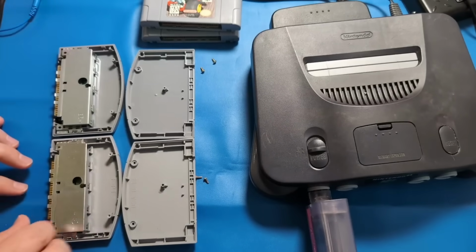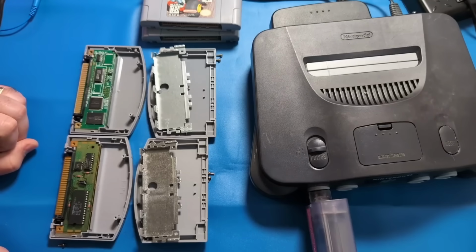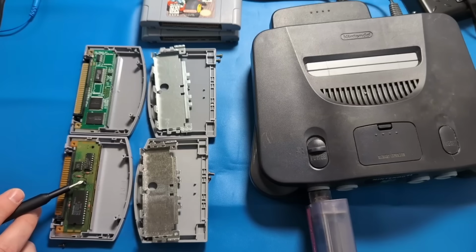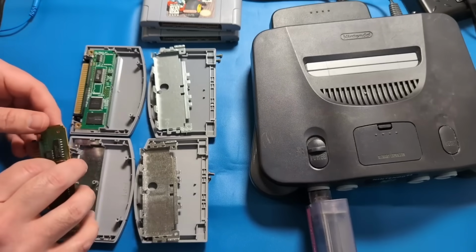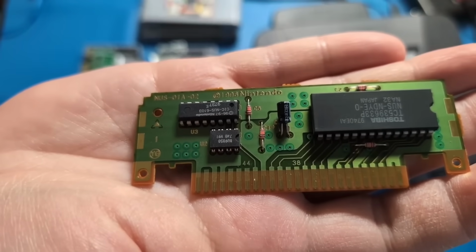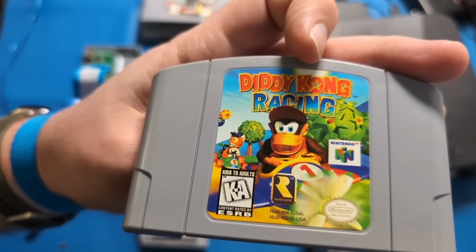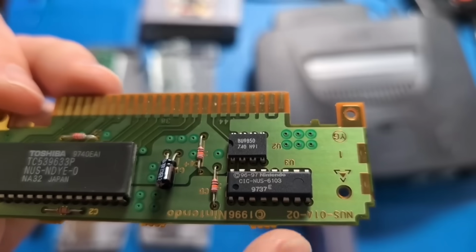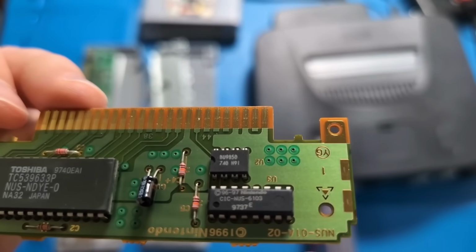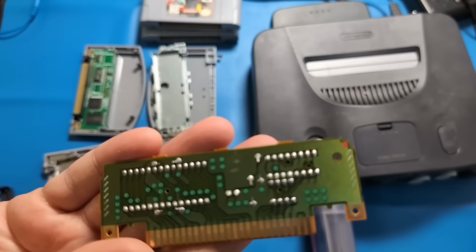So undo the screws on the real one, and then pop these metal shells up. At least on the boards, right away you can tell a difference in these. I did notice the fake ones do not have these big capacitors on them. I don't know if that's the same for all of them, but that's something I've noticed with these two. Once again, we have the real board. It has Nintendo with the date next to it. The case has NUS NDYE on the bottom. The biggest chip also has that on it. And then this medium-sized chip and the board also both have NUS on them. Plus the back of the board has a bunch of solder points on it.